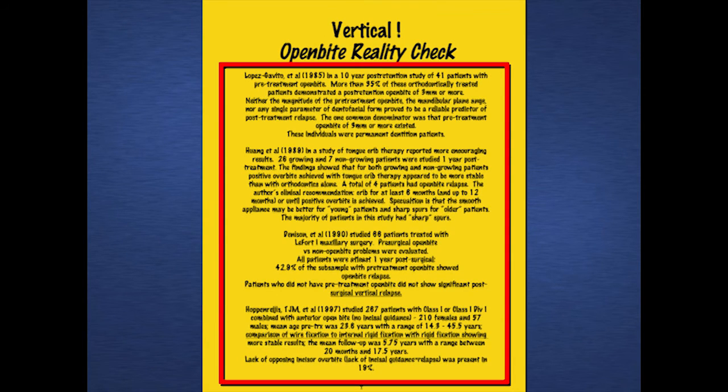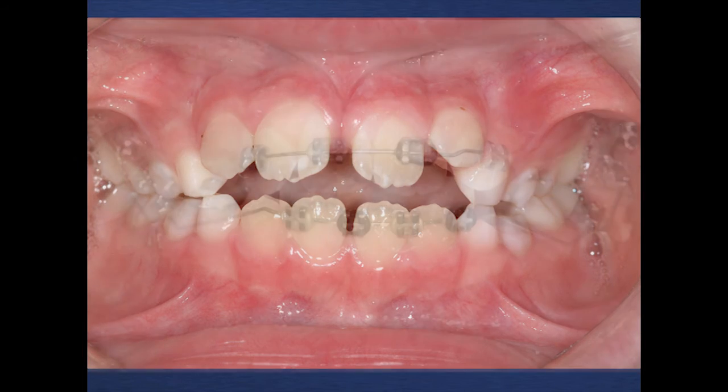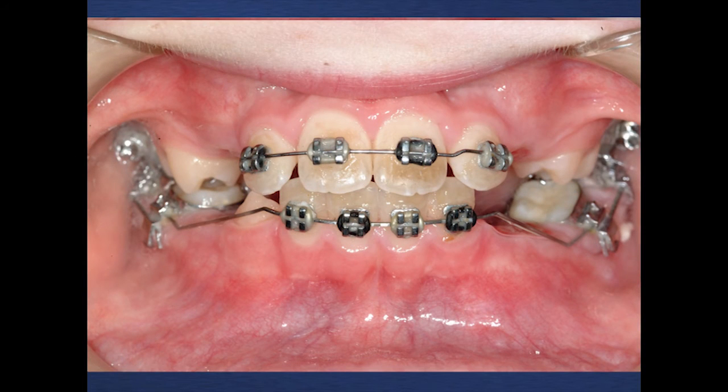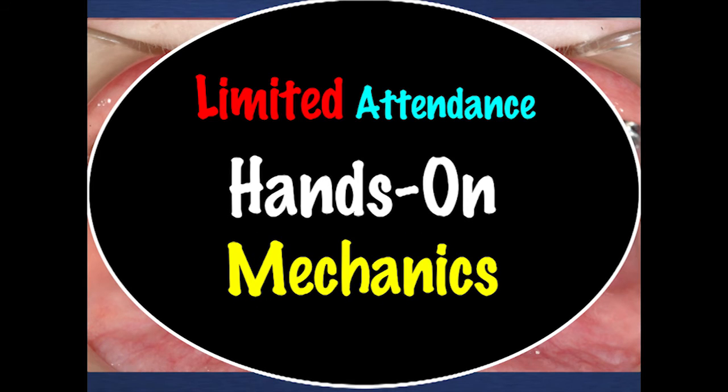One of the most important things that we'll be looking at in this hands-on mixed dentition course in Medellín are the factors for open bite. Certainly one of the most frightening things that we treat on a daily basis are open bites. How to go from an open bite to a closed bite with no patient cooperation and very simplified mechanics. You will be engaged in actually doing the hands-on mechanics. There is nothing new for you to purchase. You have everything you need in your office.